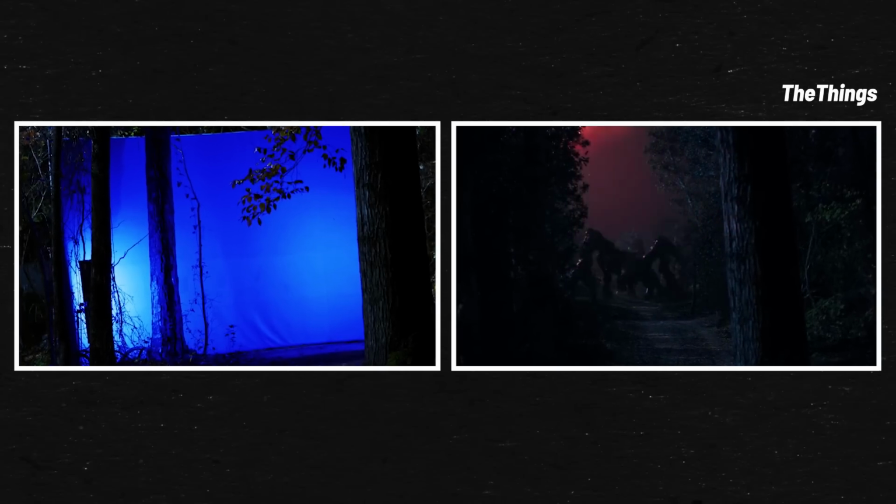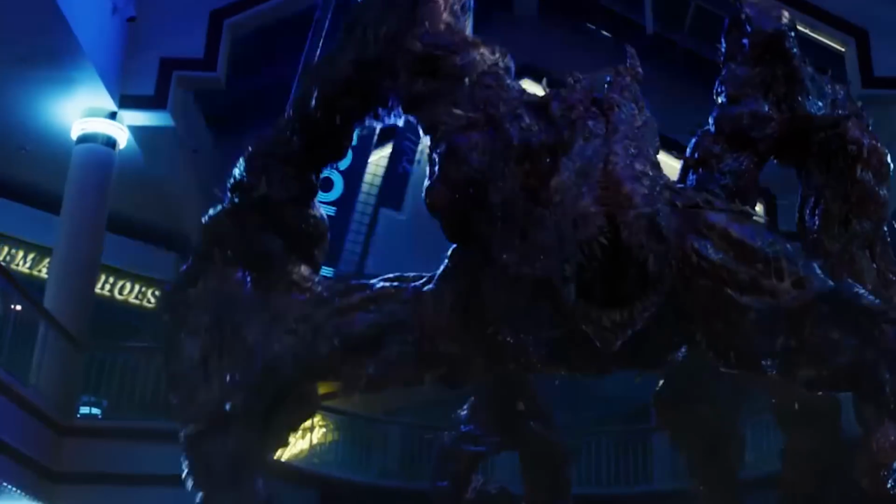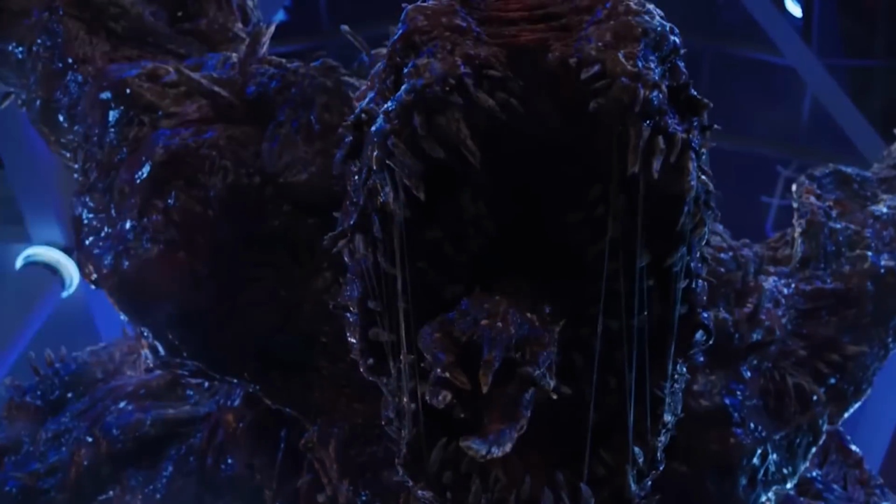This blue screen in the middle of the forest also helped in playing the role of the Mind Flayer. Check out how much of the shot is actually entirely CGI created.